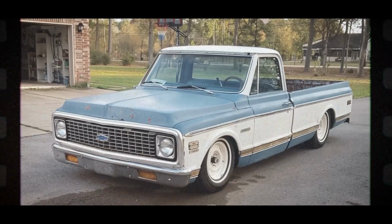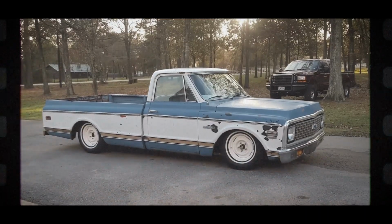We were always working on stuff and going to car shows, and I've basically been involved in all this stuff my whole entire life. So I'm still messing with it. Got into bagged trucks and C10s, got into the C10 scene about 10 years ago and started building trucks, and here we are.